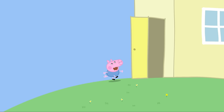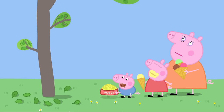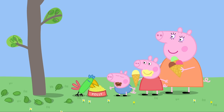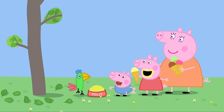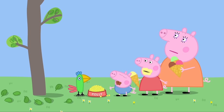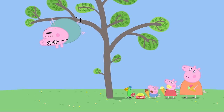I wonder where George is going. George has got Polly's birdseed. Polly loves to eat birdseed. George has got Polly down from the tree. Hooray! What's that noise? Daddy Pig's mobile phone is ringing. What? Oh!